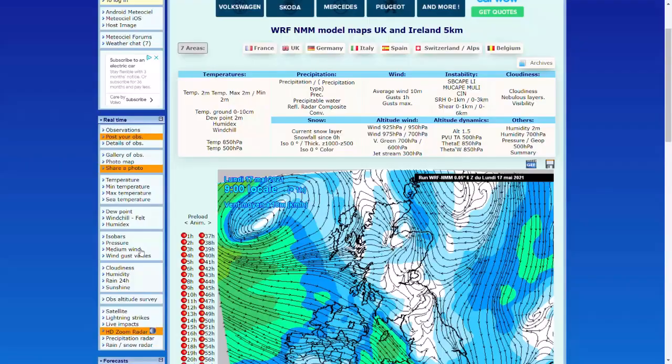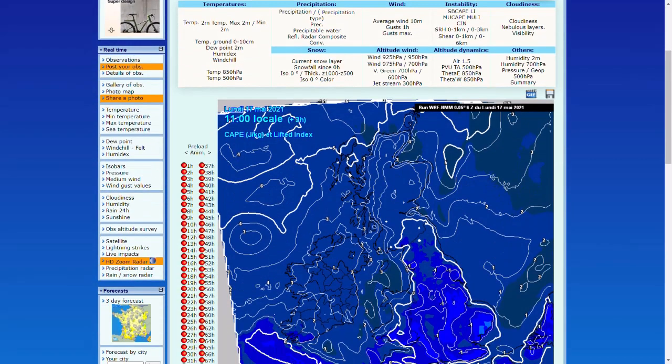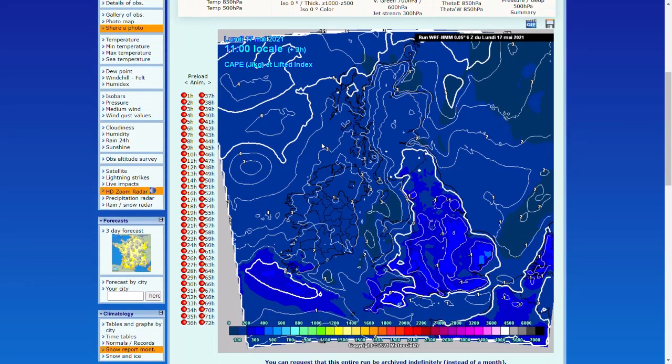Now, if we have a look at the current thunderstorm situation, we'll first have a look at CAPE. So this is the convective available potential energy, which basically is just energy in the atmosphere. Once you've got a trigger for showers, this is the energy available for those showers to pop off and potentially turn to thunderstorms.